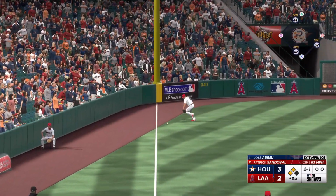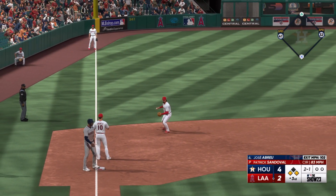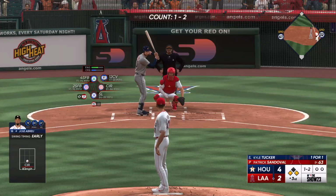Ground ball, and that's through the infield. Runner from third comes across, and they take a 2-run lead. Comes through with the RBI. Wasn't able to elevate that one, but he sure hit it.